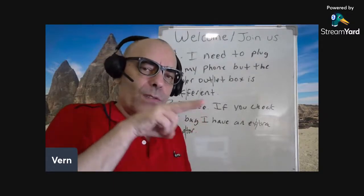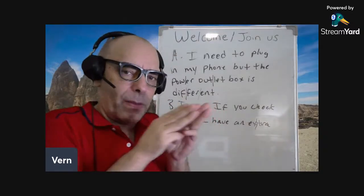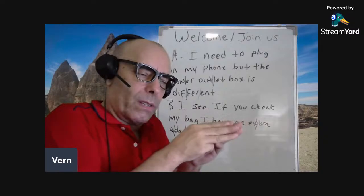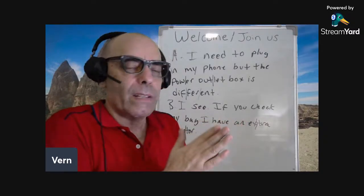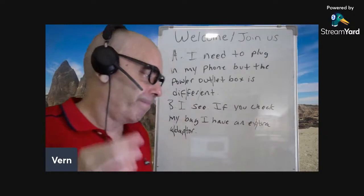And what a power adapter is, it takes your plug style. Maybe you have a plug that has two round parts and you plug it into this little adapter, and then it changes it to maybe two blades that go into the outlet. So it's really handy. And if you're going from country to country, it's a must have because you're not going to be able to plug in your stuff without it.